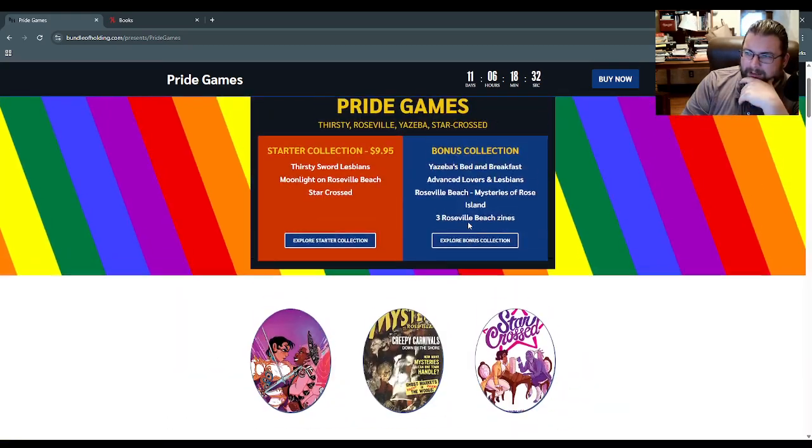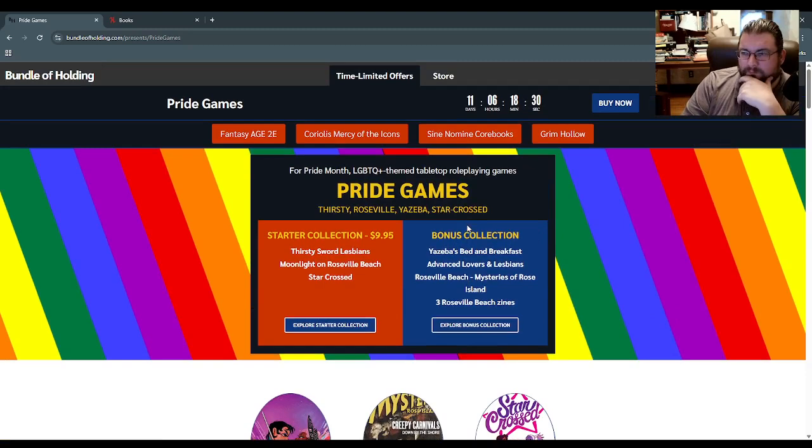You can pay a smaller amount, for just $10. You can kind of get the splattering of the different books: the Thirsty Sword Lesbians, the Moonlight on Roseville Beach, and Star-Crossed, which are all their own things. But if you back it for the full threshold price, you also get like 4 other books, including supplements for Thirsty Sword Lesbians. So I'm debating getting that. I got 11 days to decide, it looks like.